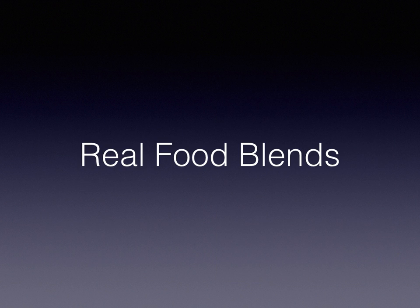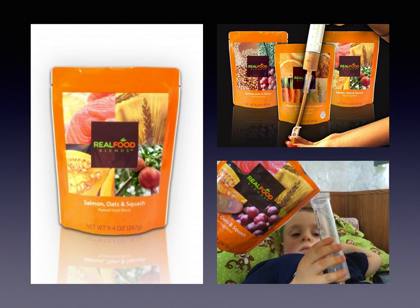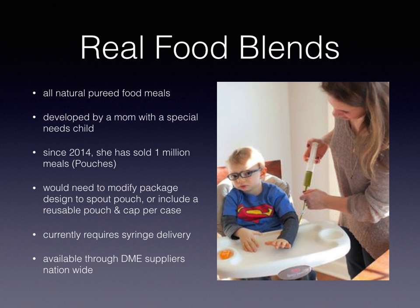Another product on the market is Real Food Blends. This is a pureed food. I use this product now. It's terrific. It's what I can do myself with a blender, but it's already done for me. It's in a stand-up flexible pouch with a tear-off top, so it still requires either the plunger or the gravity method. It was developed by a mother with a special needs child.